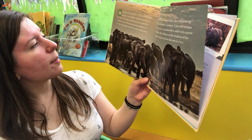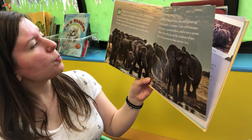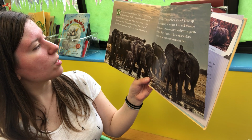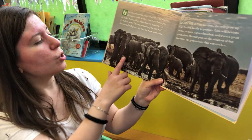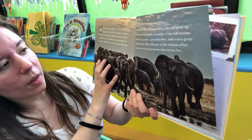The largest land mammals on Earth, and bearing the largest teeth, tusks, elephants belong to the order Proboscidea, which has been around for 55 million years. The only remaining member of the order, the elephant can live for more than 60 years in the wild. So elephants can live more than 60 years in the wild.